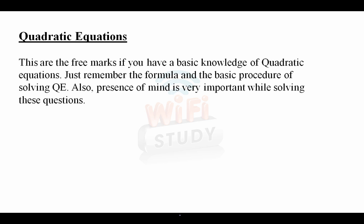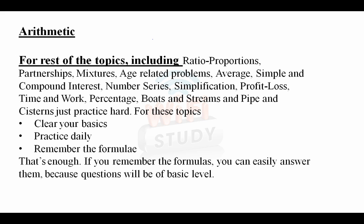Also, presence of mind is very important while solving these questions. These are the questions which have a very basic understanding and some basic formulas to solve this. So you don't have any further problem in this and you will easily be able to solve if you have the basic knowledge of quadratic equation. Now let's see the arithmetic.